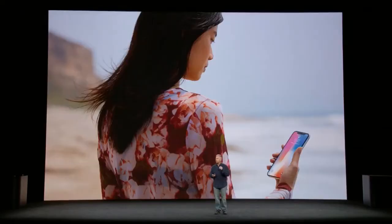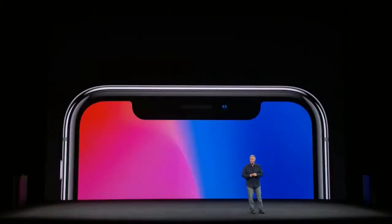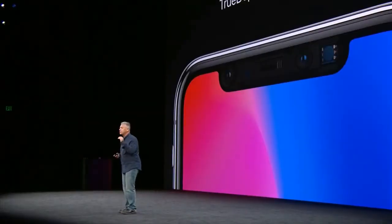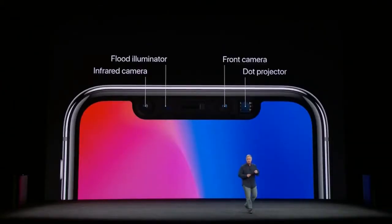With the iPhone 10, your iPhone is locked until you look at it and it recognizes you. Nothing has ever been simpler, more natural, and effortless. Face ID. To make Face ID possible, it took some of the most advanced technology we have ever created. And much of it is packed right up here into this tiny little area at the top of the display. The True Depth camera system, the front side camera, and a dot projector.